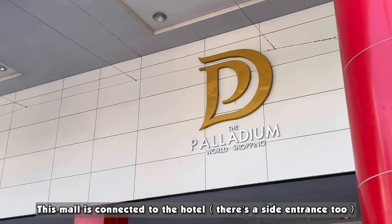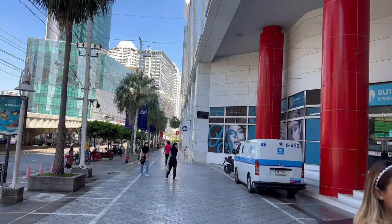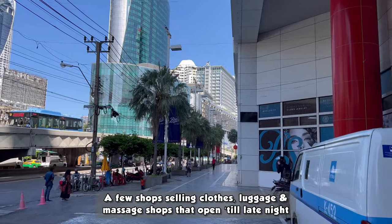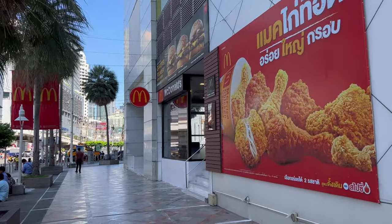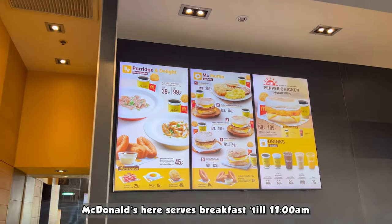Palladium World Shopping Mall. There's a bank over here. I'll try to find a money changer for you guys as well. There are a couple of shops selling clothes, and at least a few massage centers. There's a McDonald's over here. It's about a 300 meter walk from the hotel. Ronald McDonald in Thailand. We've got breakfast menus. Oh, wow.